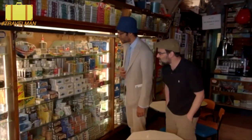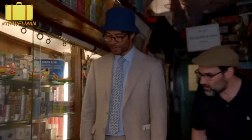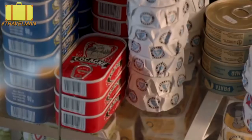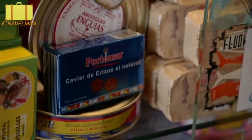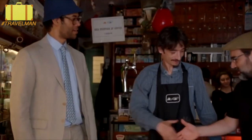What's the deal here? It's all tinned fish. All tinned fish goods. I mean, this would be ideal in an apocalypse situation as well. With 150 different latinias, aka cans, to choose from, we require the guiding rudder of Rodrigo, a man whose knowledge of tinned fish rivals even mine.